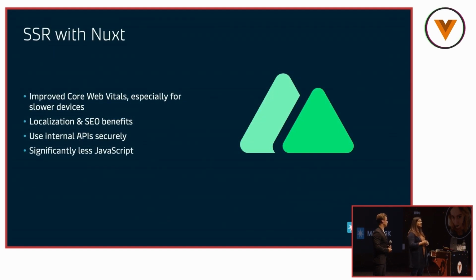Up until this point, all our Vue applications were client-side rendered. They were fast, but they were all behind a login. So SEO was not a consideration. As we continued to develop, we needed web pages that needed to be SEO critical. And we had some APIs that we couldn't call client-side. So we needed to do server-side rendering, and that's where Nuxt comes in.